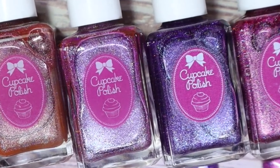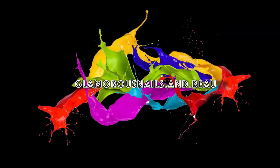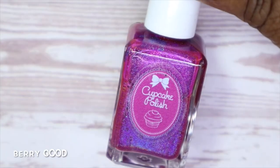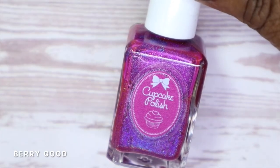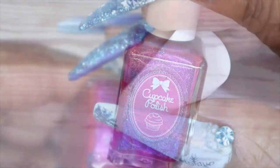If you'd like to see more in regards to these polishes, keep on watching. Alright, so the first polish from the brand called Cupcake Polish that I will be sharing is called Berry Good.